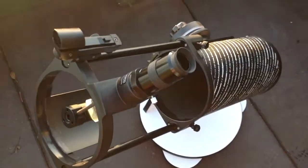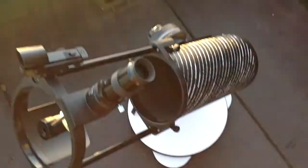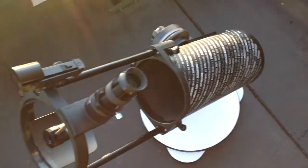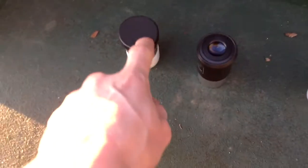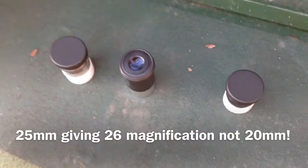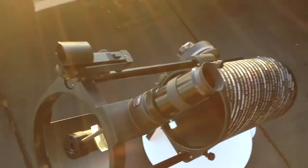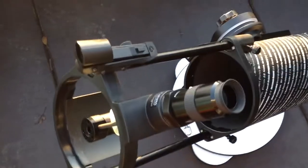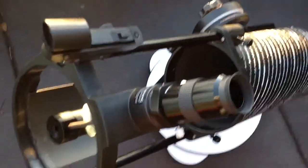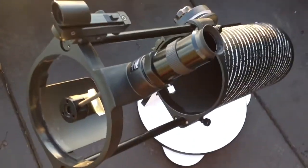I suppose I better run through the equipment quickly. So we've got a Skywatcher Heritage 130P Dobsonian telescope here. The eyepieces I'm using are a Celestron Omni 4mm, and a 20 and 10mm that came supplied with the telescope. In a previous video I mistakenly said that the lowest magnification I'd had through this telescope was 20, when actually it is 12.5 with this enormous 40mm eyepiece.